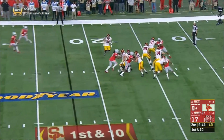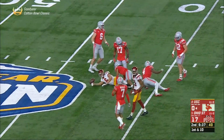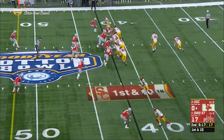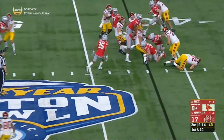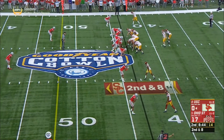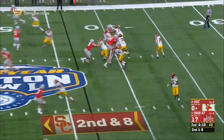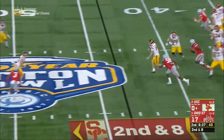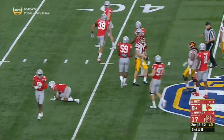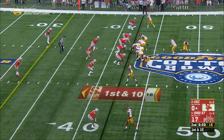Play action for Darnold. Up the seam. Complete out to the 40-yard line and then some. Michael Pittman gets it to the 40. And off to Malapaya. A yard, maybe a yard. These guys are so well trained to set that edge with that speed inside pursuit. Four-man rush. Darnold out of the pocket. There he goes. He'll scramble across midfield to the Buckeye 42-yard line for a first down.